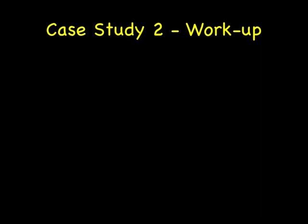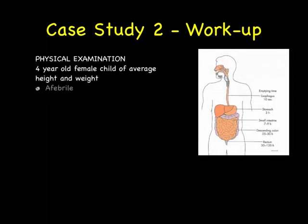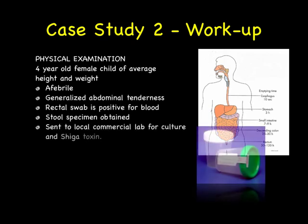On physical examination, the child is afebrile but exhibits generalized abdominal tenderness. The pediatrician takes a rectal swab, which tests positive for blood. A stool specimen is requested. Later that day, this specimen is sent to the local commercial lab for Shiga toxin and culture.